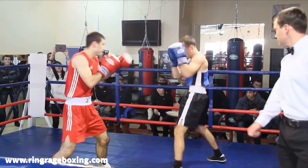It is dangerous and lethal because with every move he makes, his whole weight is behind every punch he throws. If you know what a Superman punch looks like, when somebody jumps with his whole body into the punch, this is basically every jab and every right hand that is thrown.